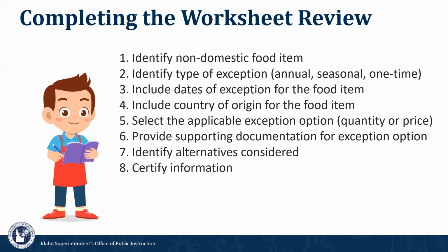If a produce item is not in season and you can see that, maybe substitute something else for that time and then go back and get the other items when you know they're in season. Provide the supporting documentation, identify the alternatives considered. So again, looking to see maybe what you can substitute. And then you need to sign off on that information. And again, you need to file that away in case we come out.